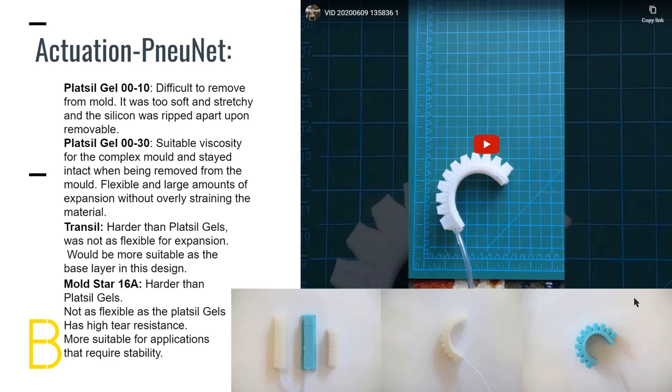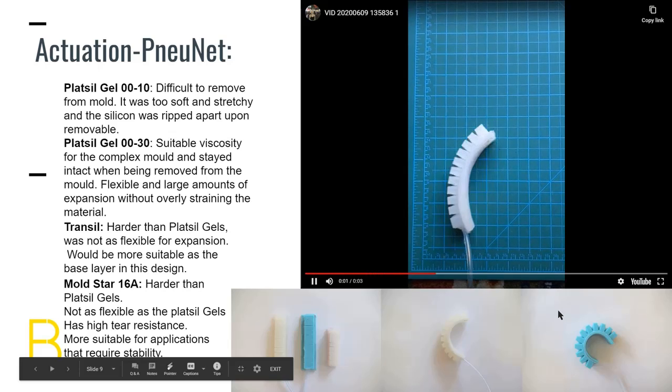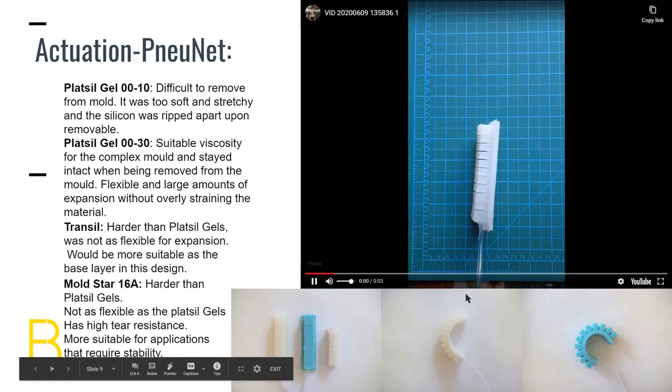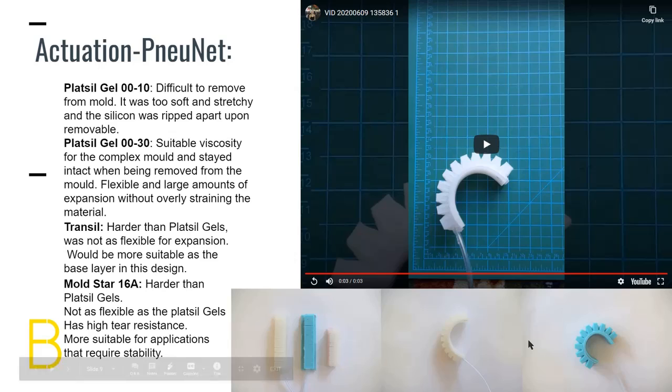So Platsil gel 0010 was difficult to remove from the mold, as it was too soft and stretchy and ripped when it was moved from the mold. Platsil gel 30 was the most suitable silicon, as it was able to be removed from the mold, and as seen in this video, was able to flex in a bending motion.